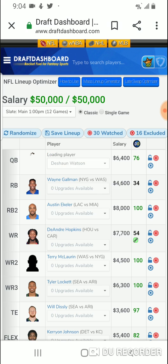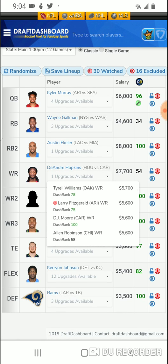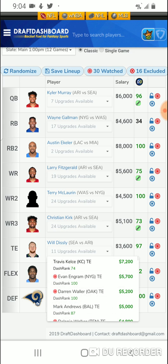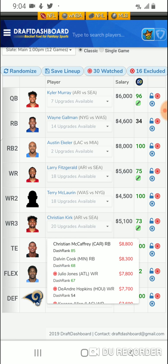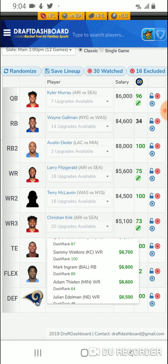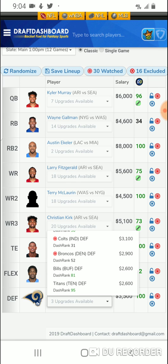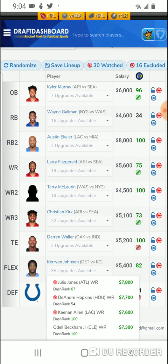We'll make a Kyler Murray lineup too, just so we can show you guys my other kind of stacks that I'm looking at here. So you get Fitzgerald. I like McLaurin a lot. We could pay up at running back. Go find Kirk. Pay up at tight end. We'll go with Waller, and then we keep Gallman there. We'll just pay up here. Gurley I don't like. Get off the Rams defense. Go a little cheaper. See if we can squeeze in a stud that we like. We'll grab the Colts against Oakland.